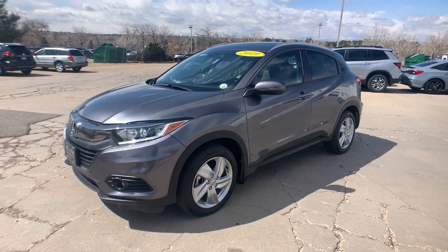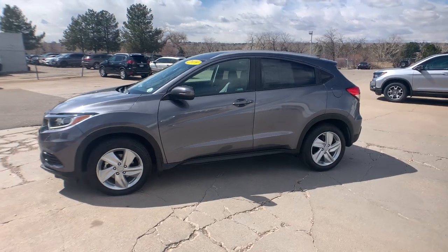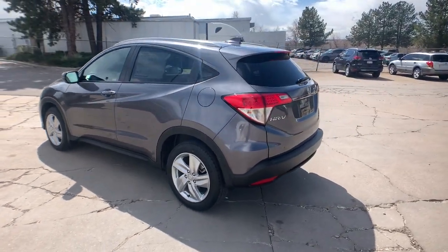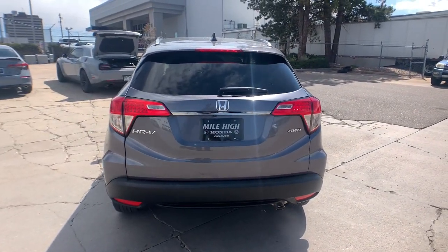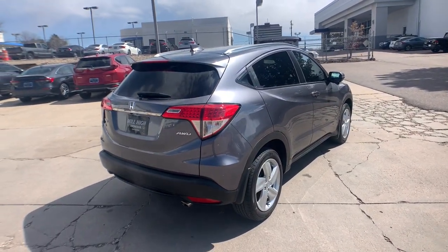Can you see yourself in the 2019 Honda HR-V? This vehicle still has fewer than 20,000 miles on the clock, so it won't last long. Prepare to be amazed at the clever cargo solutions, agile handling, safety technology, and bold style of this HR-V. This practical, comfortable mini crossover was designed with your active lifestyle in mind.